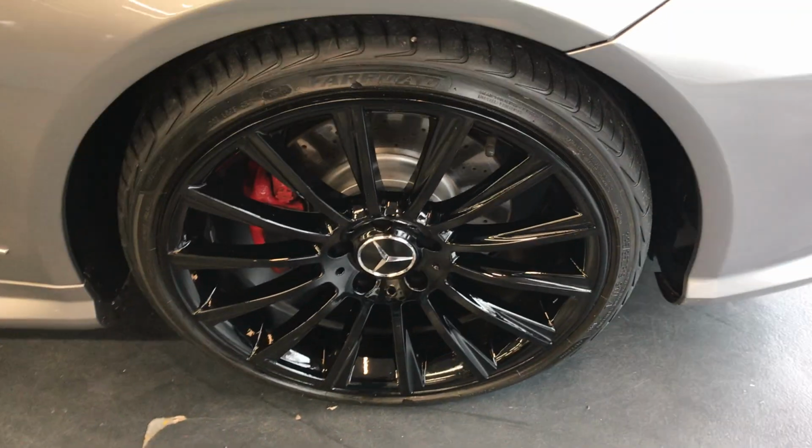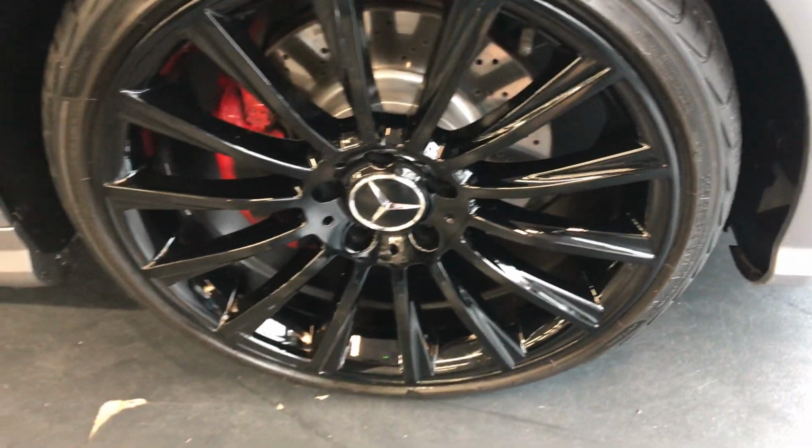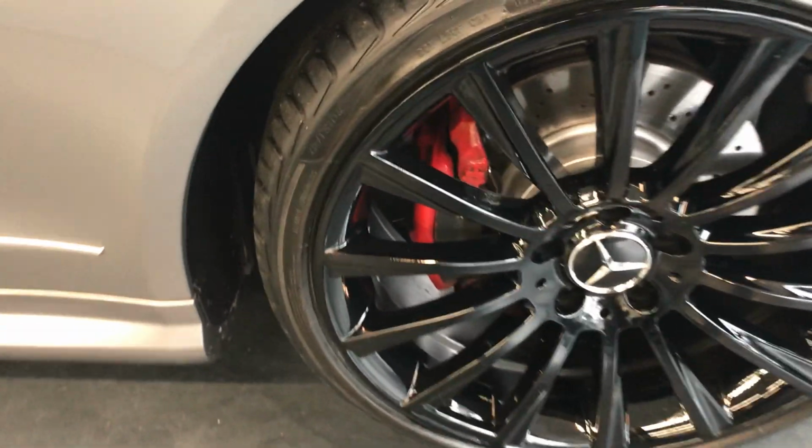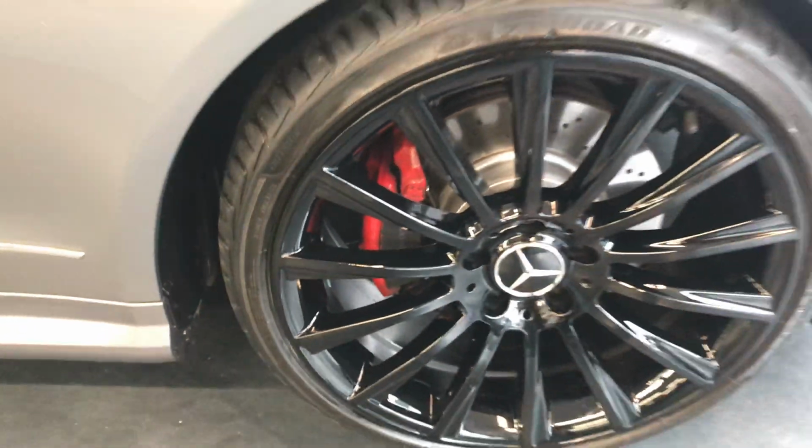Alloys as well, as you can see, these are the 19-inch black alloys, and as you can see there, they have not been marked, so there are no marks on the alloys. And then as you can see there, the red calipers giving it a nice finish as well.